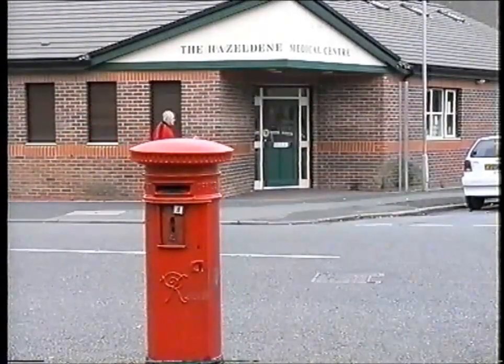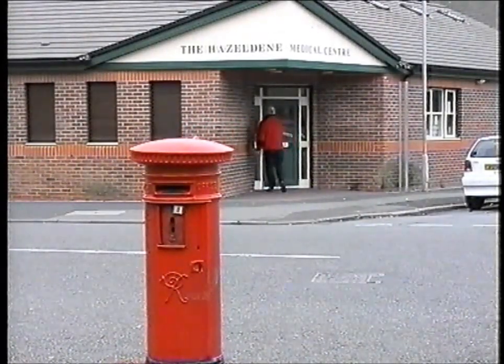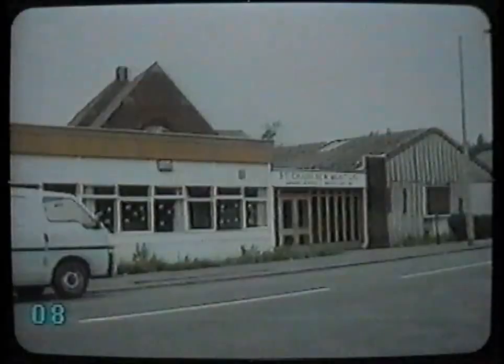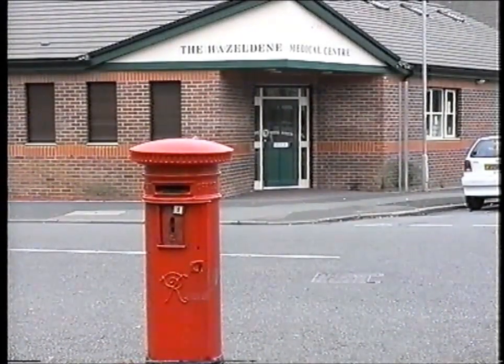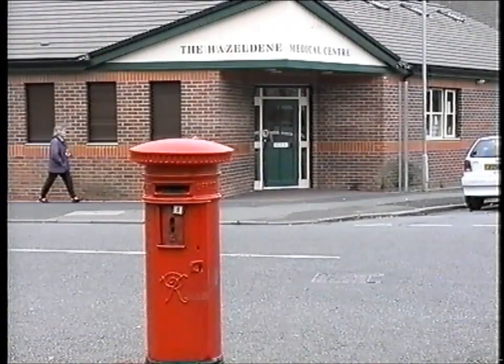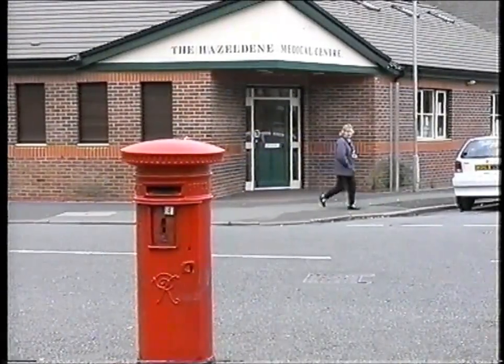Where the present Hazeldean Medical Centre stands, this was the site of St. Chad's old tin tabernacle, and later the parish centre, which eventually the church sold to provide some money for themselves. And the local doctor, Dr. Weston, and their partners built this present medical centre on the corner of Hazeldean Road and Moston Lane East.